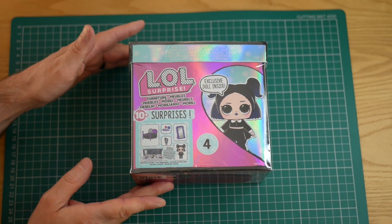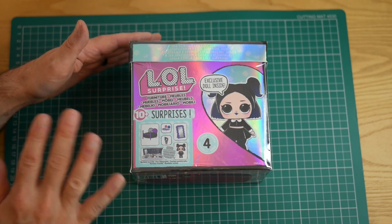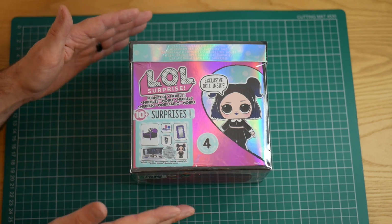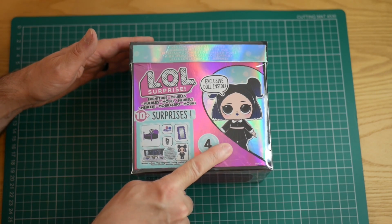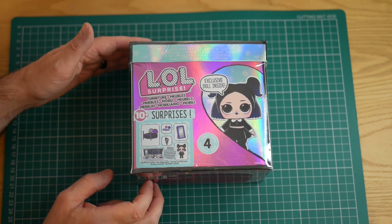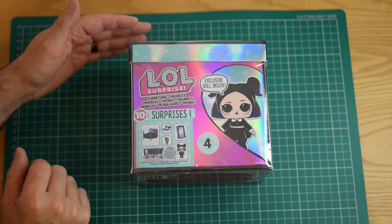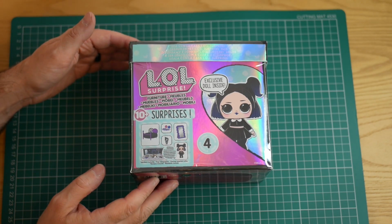Today we're going to be unboxing an LOL Surprise Tot doll. I actually bought this very recently. They had a few different sets, but this is the one I went for because this is the doll that I wanted. This is Dusk. Now Dusk is related to BB Moonlight, who I do have the full-size doll of. I also really like her look, and I thought it might be fun to get this out for Halloween and see what she comes with.